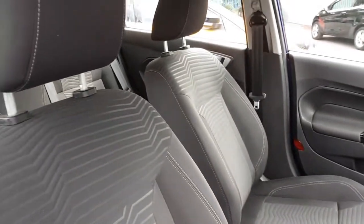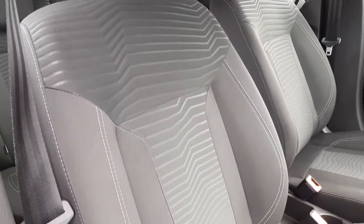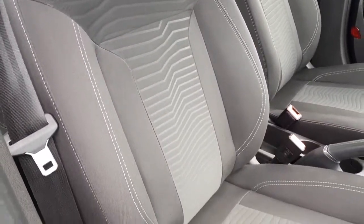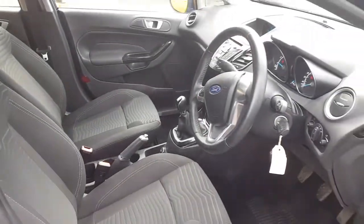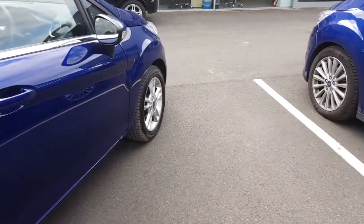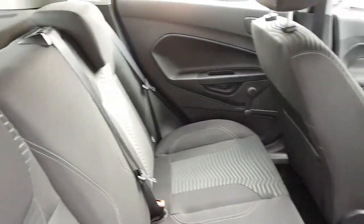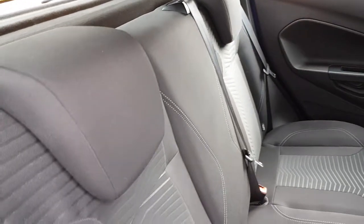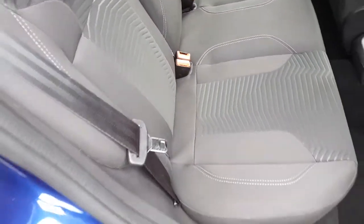Full cloth seats in this Fiesta, very stylish, finished with that high contrast white stitch throughout. Really suits the cabin well. Being the 5-door model, it's very popular amongst smaller families. A good amount of space in the back, as you can see. Outer seats are equipped with Isofix in case a car seat is on board.